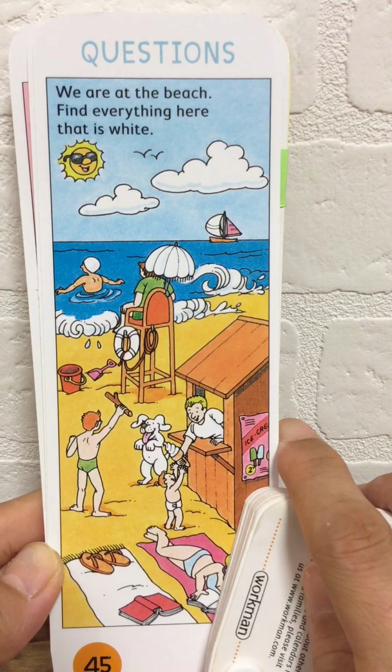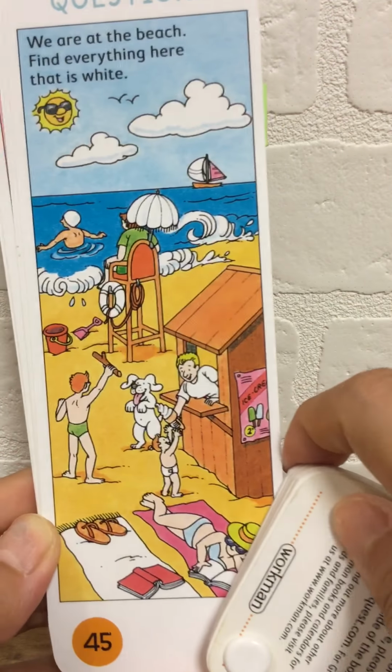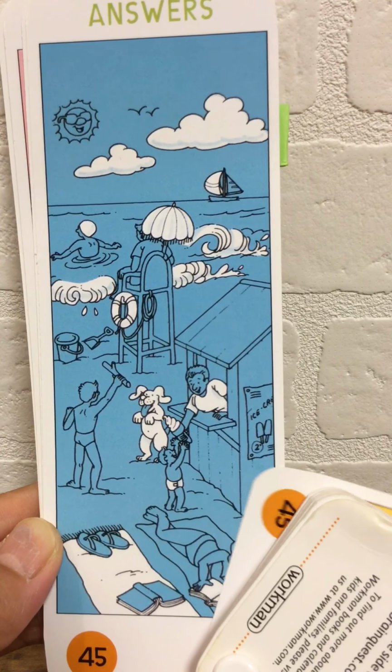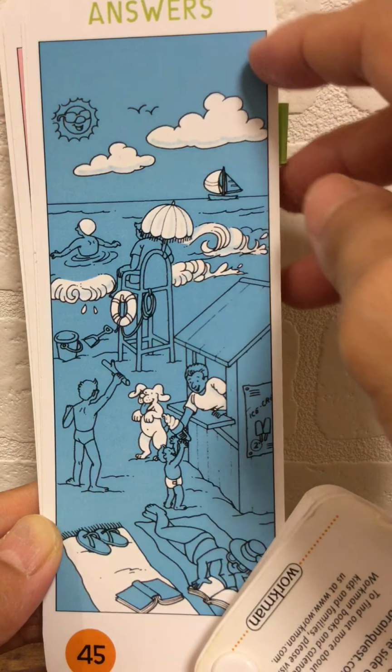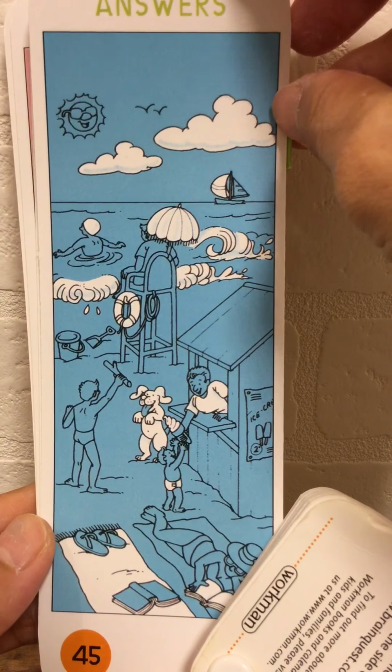Questions. We're at the beach. Find everything here that is white. Okay, you can see the picture. There are so many things which are white.